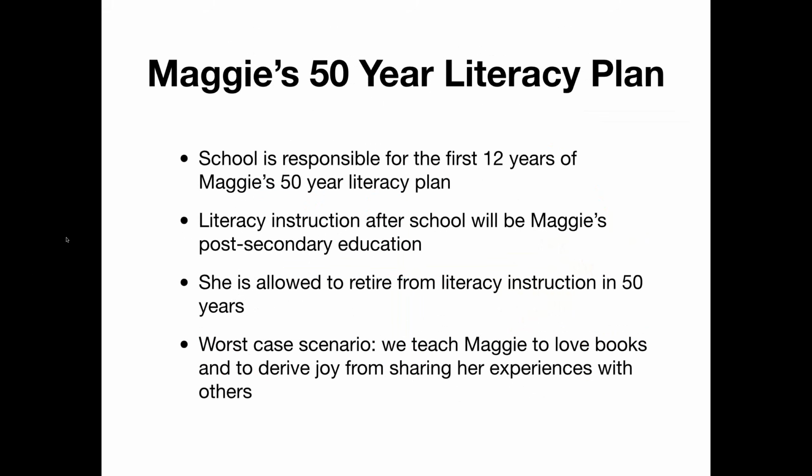And they are only responsible for the first 12 years. But we have to figure out what a start to finish literacy plan looks like for Maggie, even if it is a 50-year plan, for them to know where to start, for them to know what those first 12 years need to look like. And what I told the school was, wherever she's at when she's finished with school, we'll keep it going. That will be her post-secondary education. I just came up with this number 50, going, 50 years from now, I'll say, okay, we've done enough and she can retire. But in the meantime, this is the plan, because I can't think of anything that will give her more power over her own life over time than becoming literate.